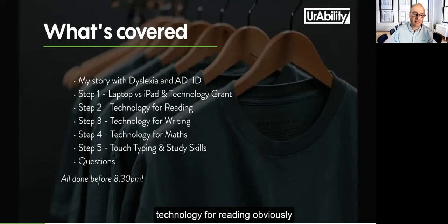I want to look at a little bit of technology for reading, obviously technology for writing. We'll touch on a little bit of stuff for maths if that's something you want to do. And obviously there's a lot around touch typing and study skills. For me, the first 3 steps are the absolute key. They're things I really want to dive into.